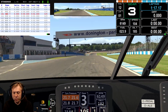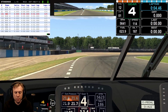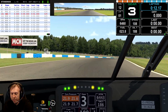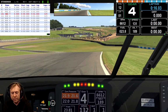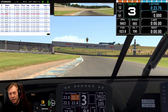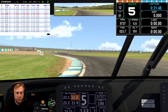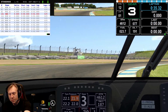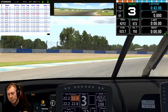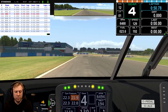Tricky little chicane. This is the shorter version of Donington. Doesn't have the extra bit at the end. Lots of little dirt runoff everywhere. This car is very sensitive to sliding. It also seems to be very sensitive to brake lockup, but that could just be me overdoing it. So far, not too bad. Haven't had any offs, that's always good.